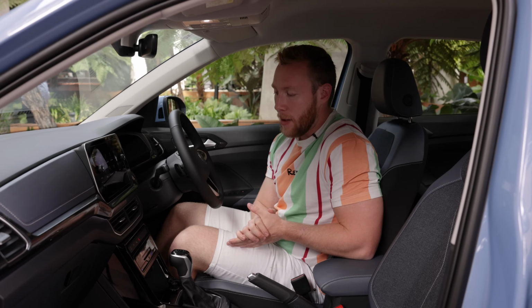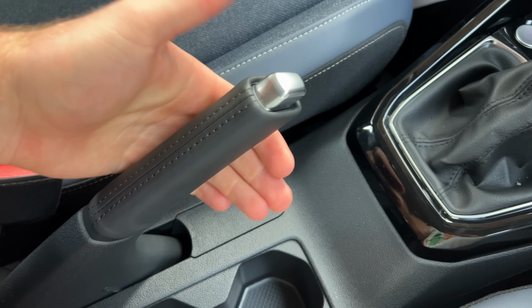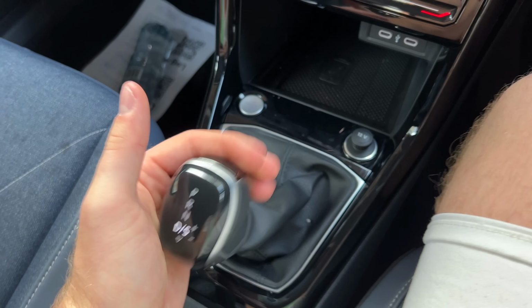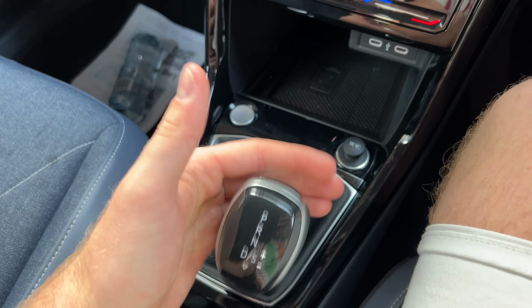Another cool inclusion, I'm so happy they have this, is you actually get a manual handbrake. And not just that, it's also a beautiful leather-wrapped handbrake, so it feels very nice. And you get this really cool, I don't know if it's really cool, but it is traditional gear shifter, which you can shift across into manual mode and just carve up those corners like nobody's business.